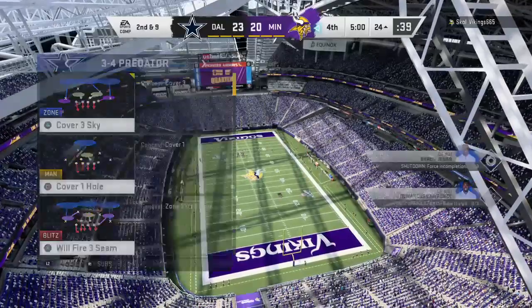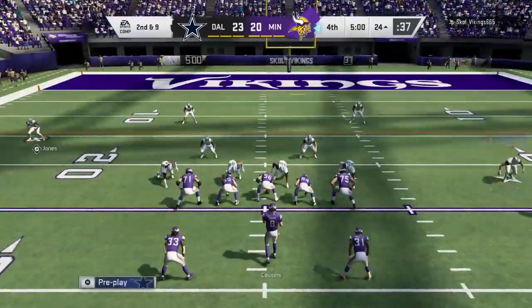3 quarters have come and gone, and that'll do it for the end of the 2nd quarter.